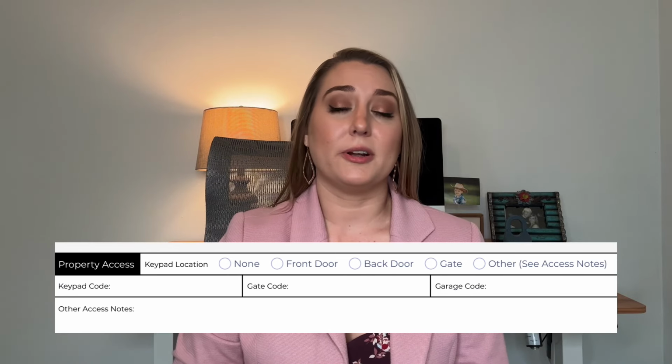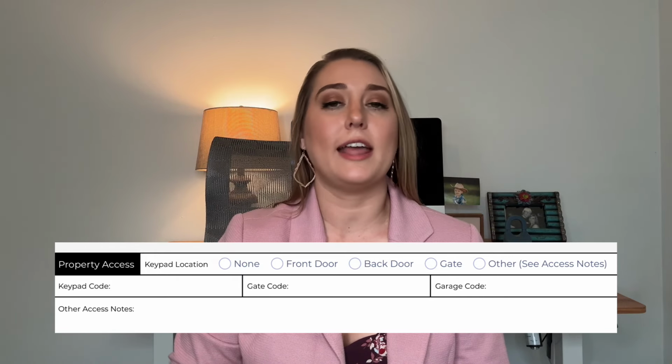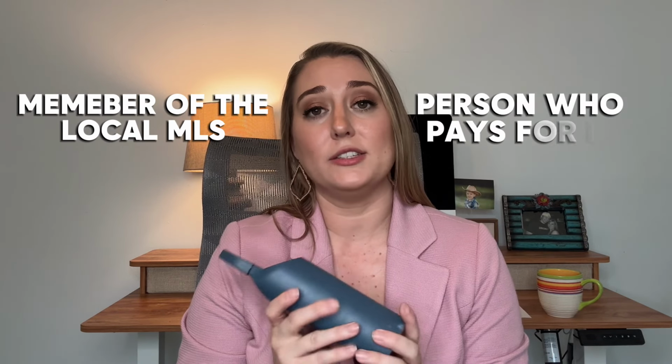The next field in ShowingSmart is property access. And this allows us to give information to the buyer's agent on how to access the property via gate, keypad, or garage. Personally, I encourage my clients to use something called a Supra lockbox. Now, this lockbox works through Bluetooth and is only able to be opened by an agent who is a member of the local MLS and then also somebody who pays for the Supra app.